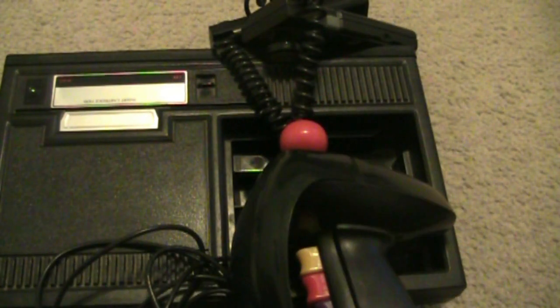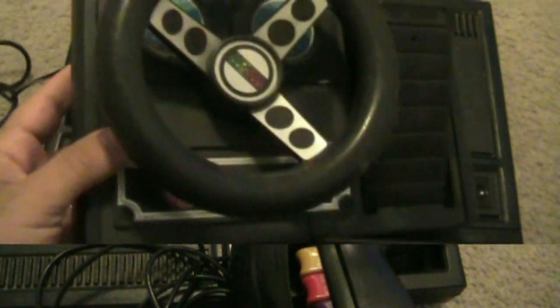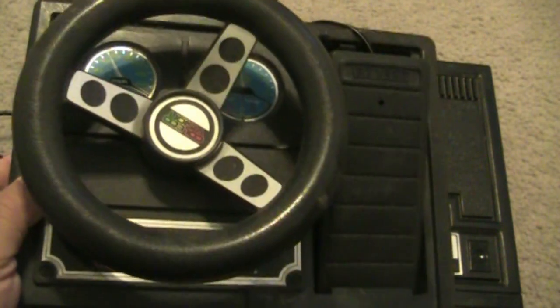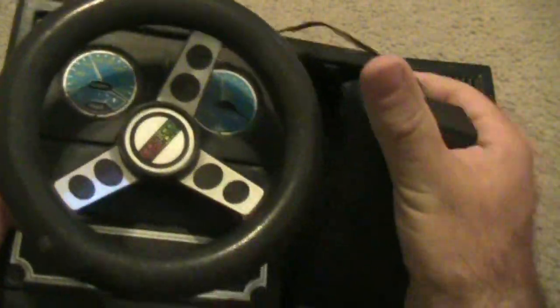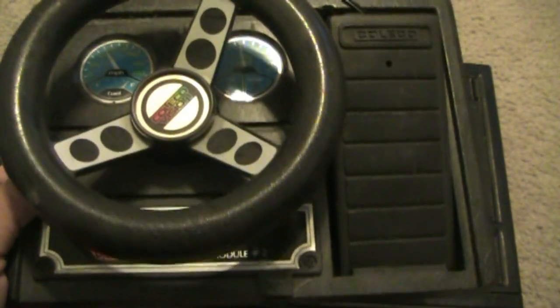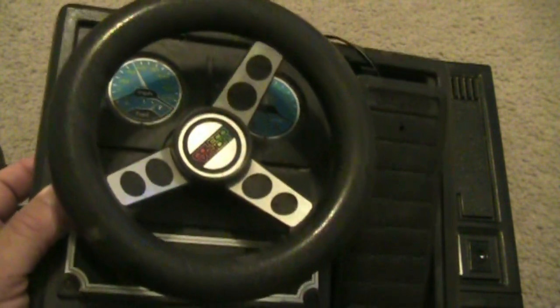So let's take a closer look at another expansion I want to talk to you about. Here's another controller that was used for games like Turbo. This is a Module 2 expansion, and this would plug into the controller port. This is your pad, your foot pedal right there, and this is where you steer. So pretty cool, pretty advanced for back in the day, and it's pretty responsive. This is the expansion Module 2. Now the expansion Module 1 is even better. Let me show you what that's all about.